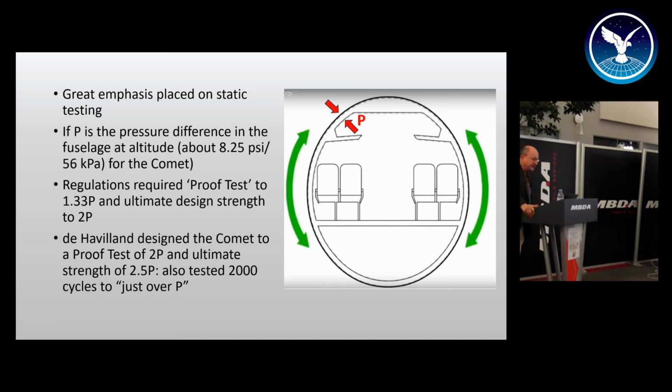De Havilland said, no, we're going to do one better here. We're going to go further than that because we're so confident in what we're doing. So they went to a proof test of 2p, twice the pressure differential, 16.5 psi, just over an atmosphere, and they tested to an ultimate strength of 2.5 times that pressure difference. And they also did 2,000 cycles of repeated stress to just over P and a bit, just to prove that it could withstand the cycling stress.